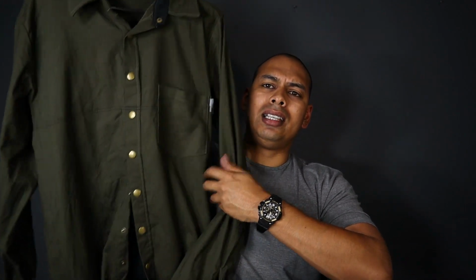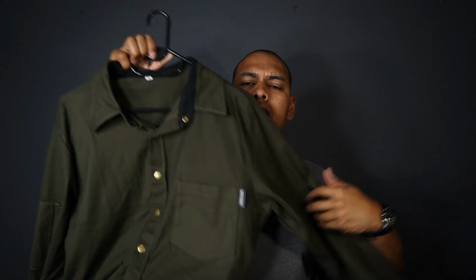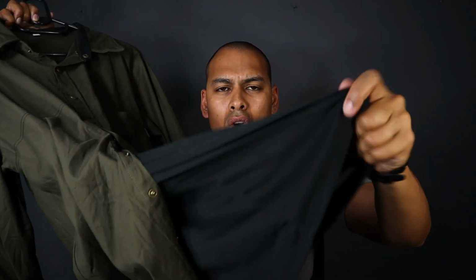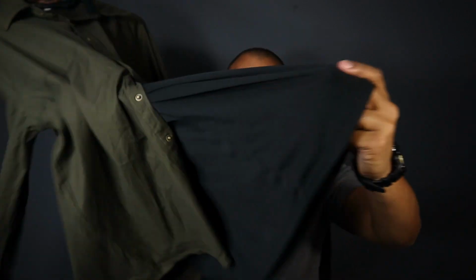This is one of the latest designs. It's a shirt, right? It looks like a normal shirt, but on the inside sewn into it, it's got this core dry, fast dry material. So you tuck this in and then you wear it as a shirt. Looks very cool, very classy, very nice looking shirt.